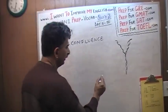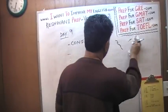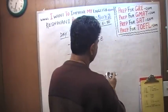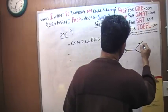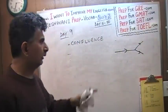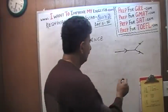Here's a situation where you're going on a street, just the opposite of this situation, where they're coming together. Here they're merging together, but here I'm driving on the street, and all of a sudden the street breaks up into two parts, and two separate streets. What do we call a situation like that? Americans tend to describe this as a fork in the road.